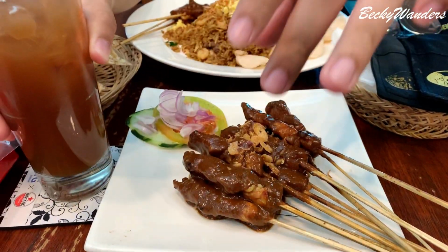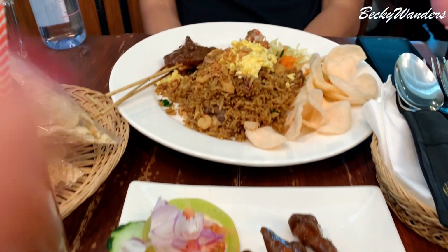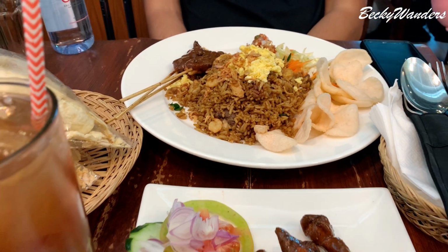This is tamarind juice, chicken satay, and fried rice. Yay!